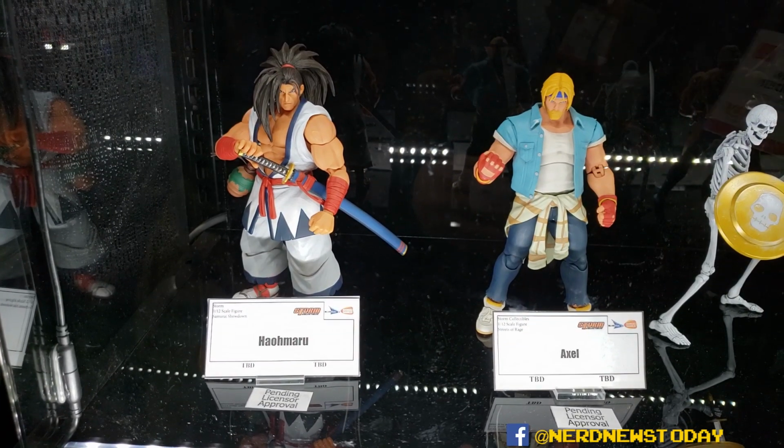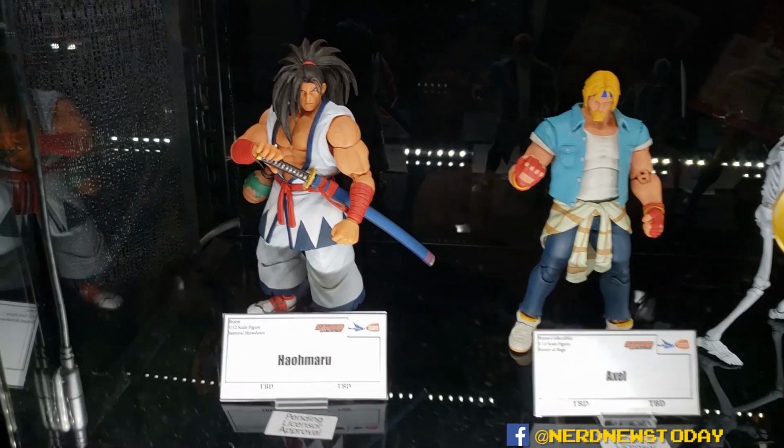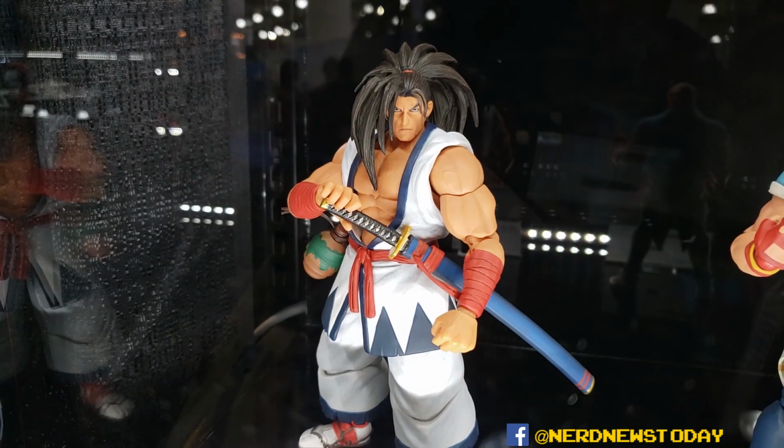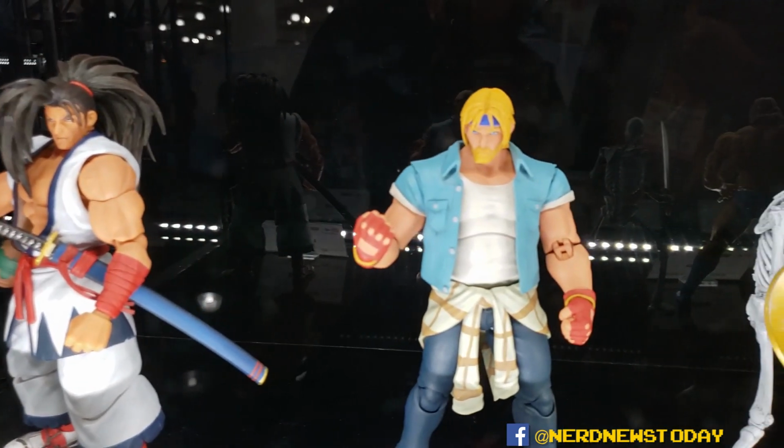So as of right now, these are the only two guys that are revealed. It's a very long process when it comes to licensing and approvals, but if these do well, then I'm pretty positive we'll continue the line.